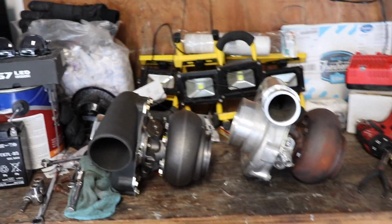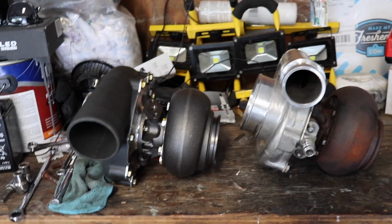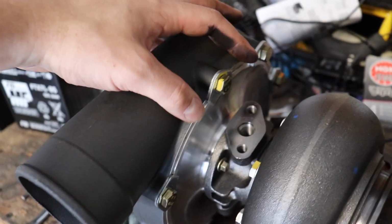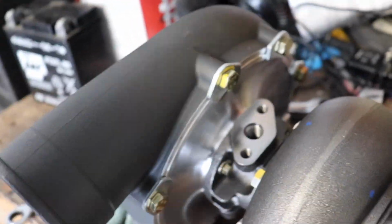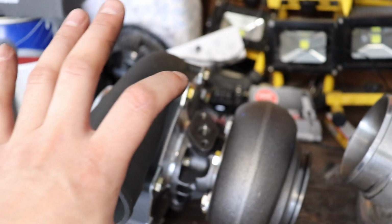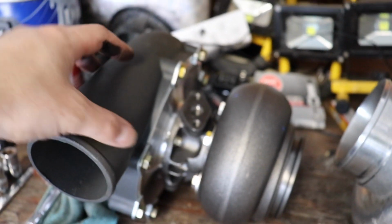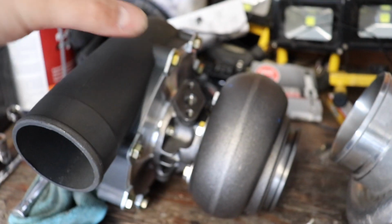What we need to do next is clock the new turbo to match the old turbo. So what that means is by loosening off all the backing plate bolts on either the compressor housing or the exhaust housing, you actually can either rotate just the core, you can rotate the individual housings, either the compressor housing, you can rotate forward or backwards, same with the exhaust.